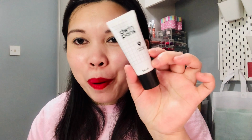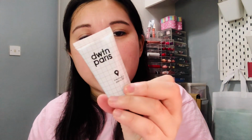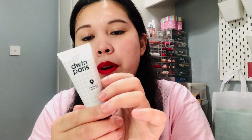And then the next one we have, and this is from, I don't know how to pronounce this one, DWTN Paris. I hope I pronounced it properly. I'm really sorry if not. And this one, it's a liquid blusher in the shade, there's no shade name, but it says botanical extract of Marrubium vulgare for your natural skin tone. Take a small amount and tap gently, and let's see the shade. And this one, it's 15 ml.